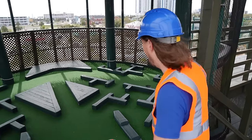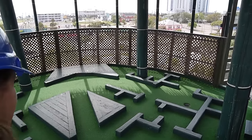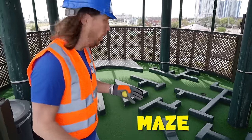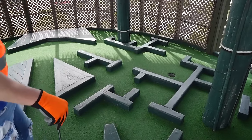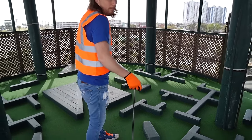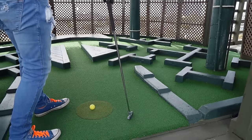Oh, wow. Look at this one. This one looks pretty tough. It's like a maze. Have you ever played a maze before? So we've got to get through the maze to get to the hallway over there. I think this is going to take a lot of shots. Come on, let's try this. Let's see which way we should go.